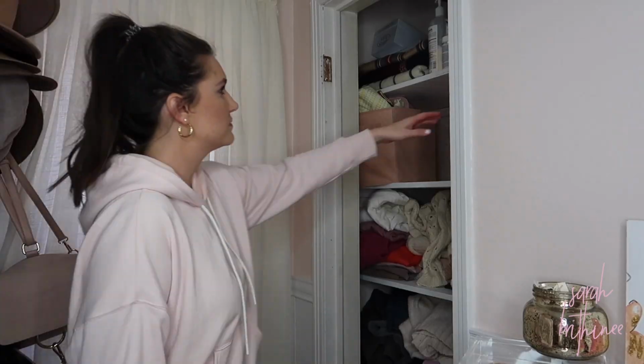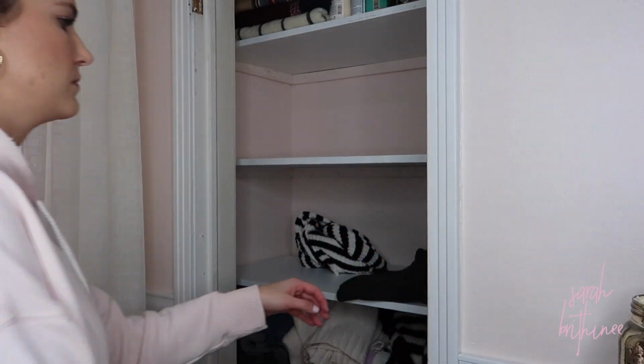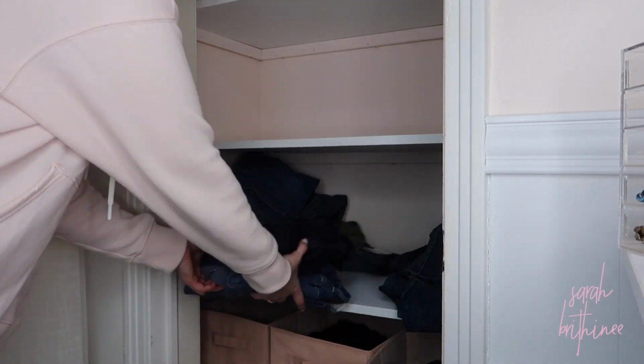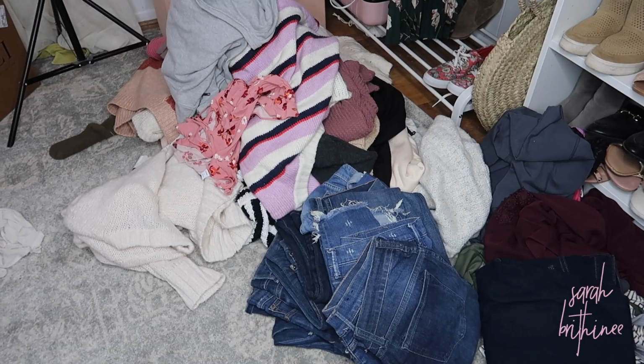The first thing I like to do when I declutter any area is take everything out of the space. So I'm completely emptying every single shelf, including the bins, and I'm putting it all on the floor where I can really see what I have and go through every single piece before I put it all back into my closet.